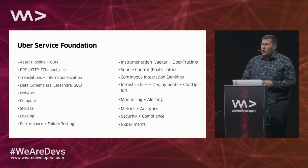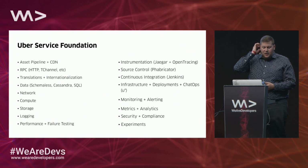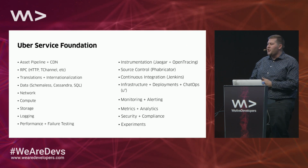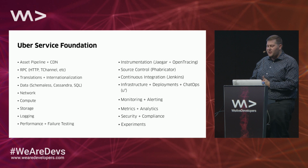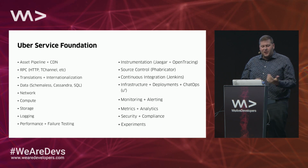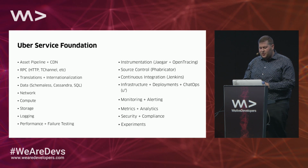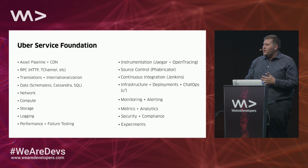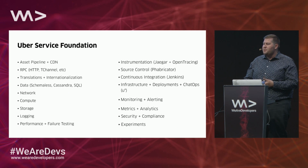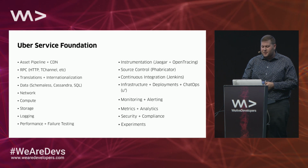And so there's a lot of things that go into launching a new service, whether that's a web application or a backend service. How do you manage your assets? How do you communicate between backend services with RPC, whether it's over HTTP or something like T-channel and Thrift? How do you manage translations? How do you manage data persistence, network compute, storage, et cetera? All of this is baked in by default. One of the reasons we invest heavily in developer experience is because we want to abstract all of this away so that our developers can just focus on making magic.